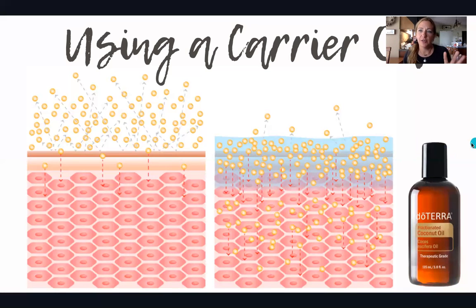So this is a really good visual because at first I'm like, wait a minute, I think we're trained in America. Like we want maximum strength. We don't want to dilute anything. Then it's not going to work, right? And so that took me a while to wrap my head around. But when we're actually applying it topically, use your coconut oil. It's going to help your oils to stretch too, so that you're going to save more money that way.